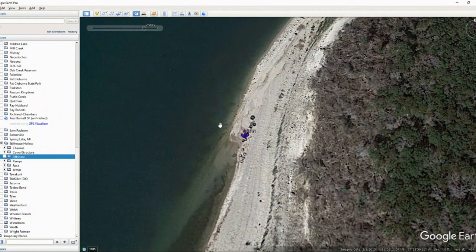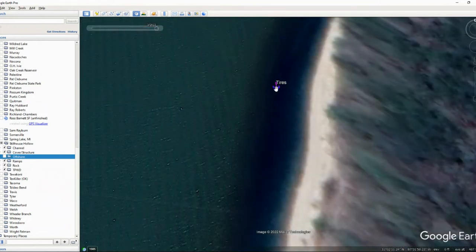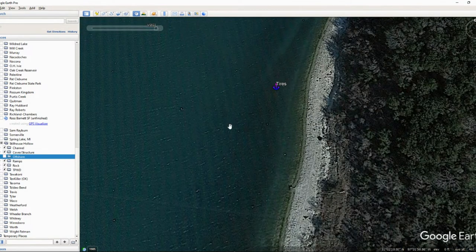But the problem is the tire reef's not that far off of the land. So if I bring this up to 2022, you're not too far off the land there. So definitely check that out. Let's see if I can get a better image here for you. Those tires are going to be right here. So right there in that area, going to be a really good area to find some fish.